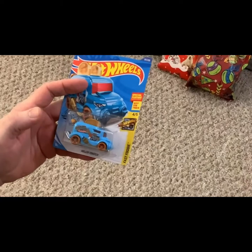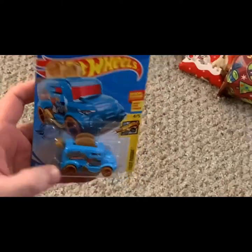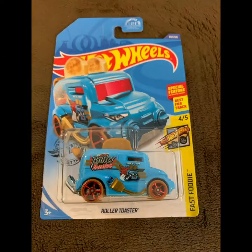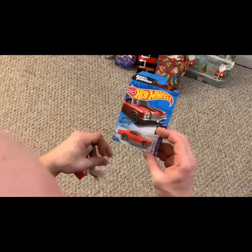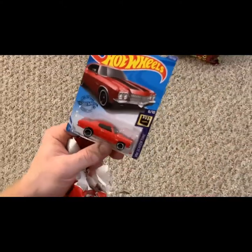This one is a roller toaster. It is a giant toaster on wheels. I wonder if it can actually cook the bread while it drives. I don't know. Ooh, what is this thing? This is a 70 Chevelle SS. Fast and the Furious car. Nice.